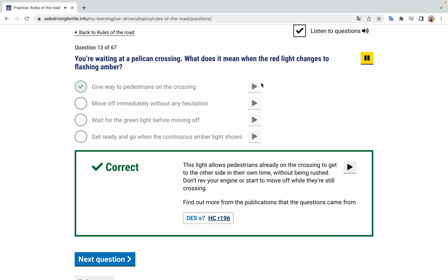You're waiting at a pelican crossing. What does it mean when the red light changes to flashing amber? Give way to pedestrians on the crossing.